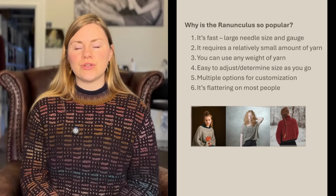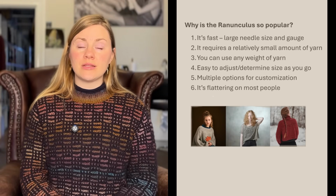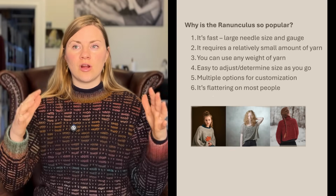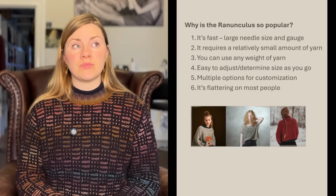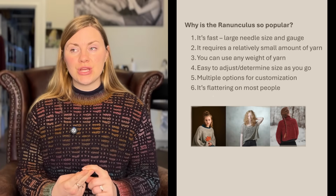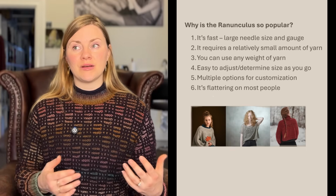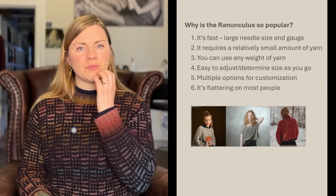I've just seen it looks good on so many people. I also think that the slightly looser gauge lends itself to a bit of a more drapey fabric. And this is also likely to suit a lot of people because the garment is draping over your body, rather than if you were making something, let's say, in a woolen spun yarn at a super tight gauge. You'd end up with maybe a more stiff fabric that might be a little less forgiving, depending on if you get the shape and the fit a little bit wrong or a little bit off.